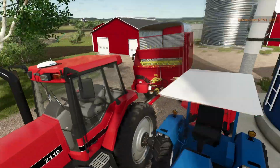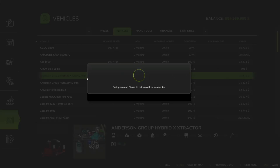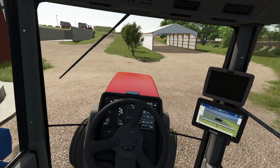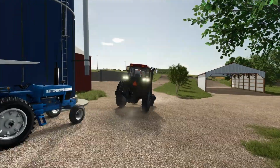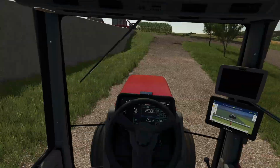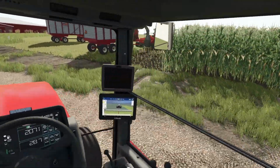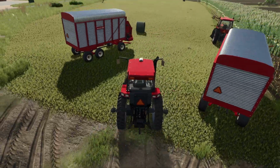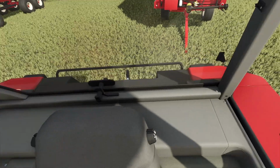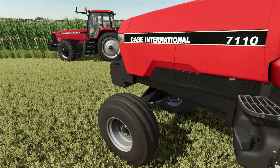And looks like we're done unloading, so we can go ahead, come into here, come to our vehicles, and then let's see, Forge King 16, sell. All right. While we're at it, let's go ahead and get this Magnum back up here. Just ready to... My guess is the next box will be needed a little in front of this, but just one pass around. So, here, let's go ahead and hook up to this so we can scooter around when we're full. Let's shut it off for now.